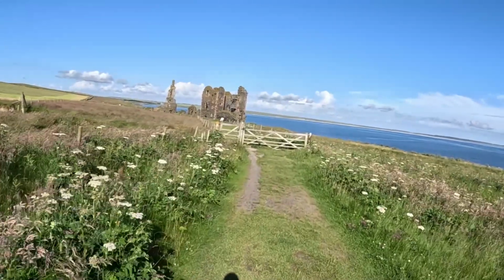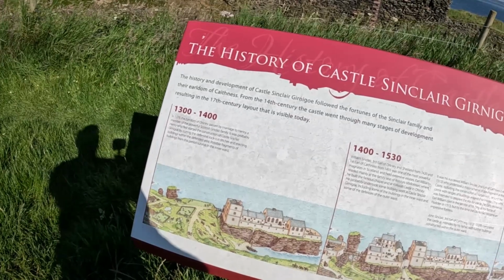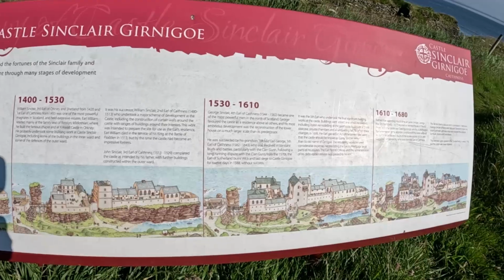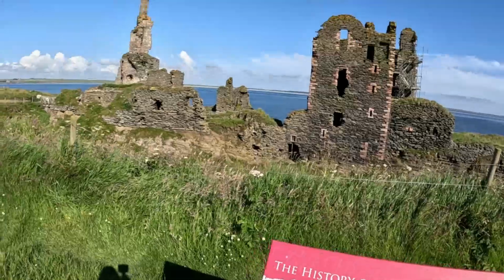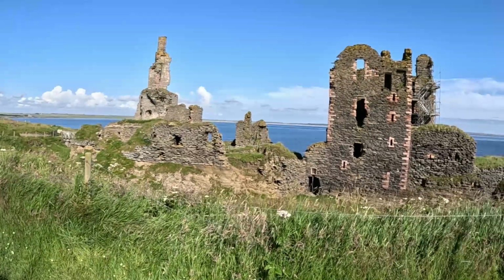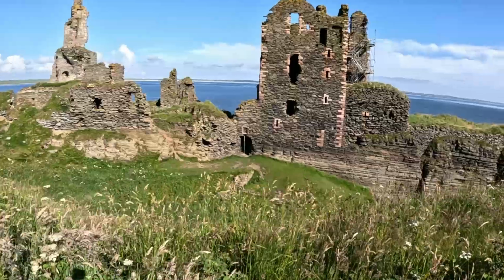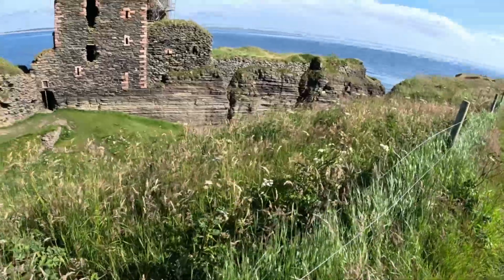So getting close now. There you go. This board just gives you a wee bit of history, starting in the 1300s, 1379, all the way through to about the 1700s, the journey and the different earls and stuff that owned the castle. It's still really, really impressive, and what you probably can't see here, I will get the drone up in a wee second, but we've also got a large ditch that goes down there, and I think right down to the sea.